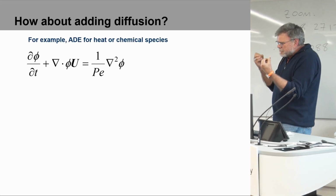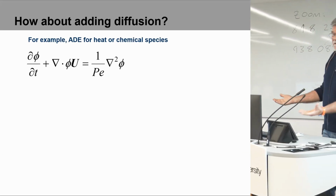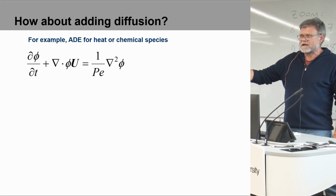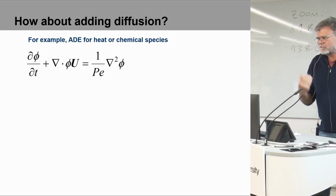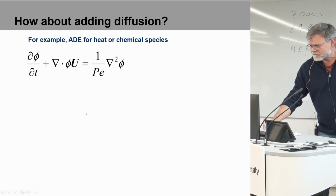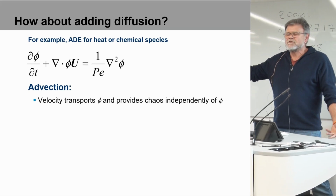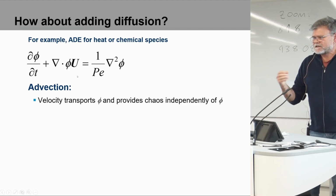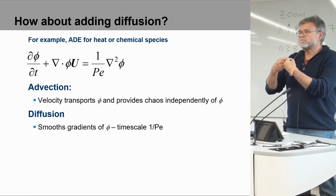Okay, so that's the basic pure, I guess, kinematic mixing. One of the other things that we might want to use a device like this for is something like heat transfer. We might want to take a hot fluid and cool it down, or a cold fluid and heat it up. And so the mathematical problem for that is the advection diffusion equation, which is written in non-dimensional form there. The velocity field U here transports our scalar, and the scalar could be heat, it could be a dye, it could be a chemical. And it provides chaos independent of whatever phi is. And then diffusion, of course, smooths out the gradients.